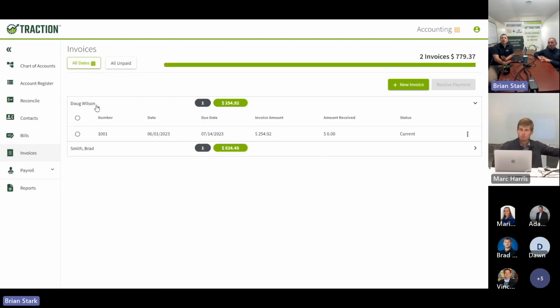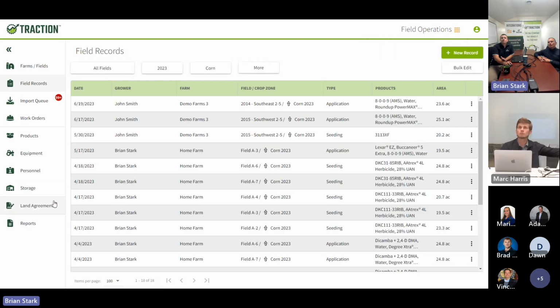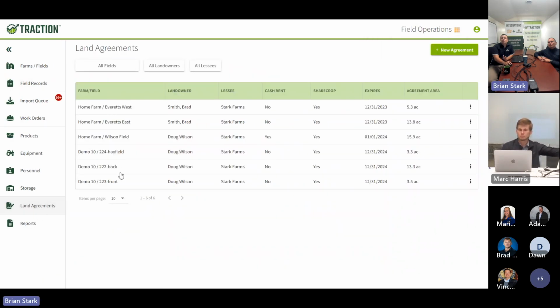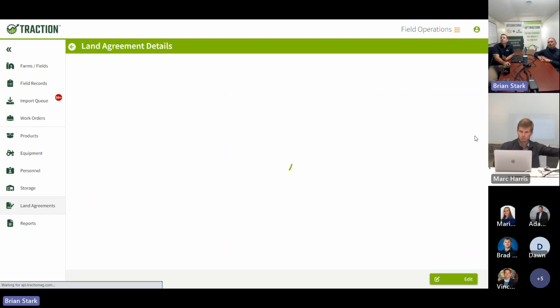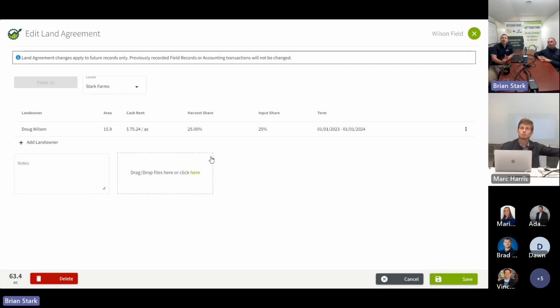One of the cool things you can do in Traction is set up land agreements for fields. And so those land agreements happen in field operations, for example. So I've got quite a few land agreements set up here, so I could just pick out one here to look at. But these land agreements are kind of nice because you can set them up for each one of your landlords and keep track of like maybe a sharecrop situation or some custom work where you're going to be billing that landlord for inputs. So this makes it super, super nice to do that.